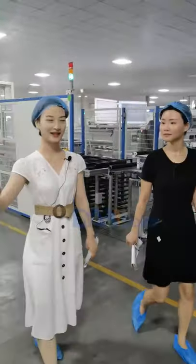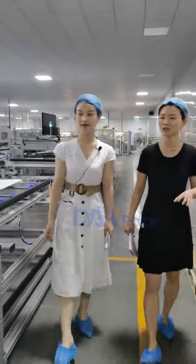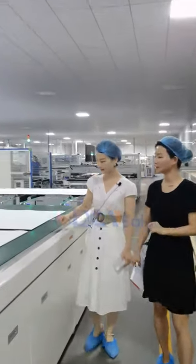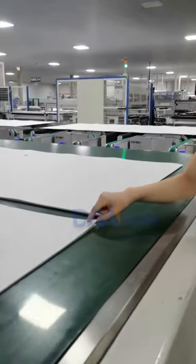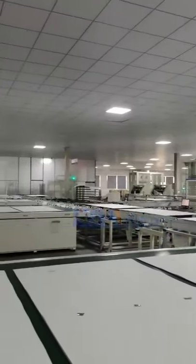And this step is lamination. They use hot temperature to press the five layers together and laminate them into one unit. Yes, it's five layers. The first one is backsheet, and then EVA, and solar cell, and EVA, the second EVA, and then glass.